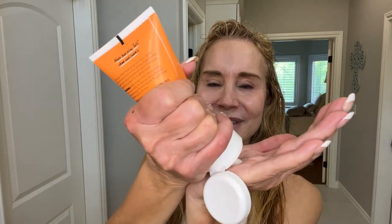Then the last thing I use, and actually I do these in no particular order, is the Marc Anthony Instantly Thick Plus Biotin Plump and Lift Styling Cream. I basically just use a smaller dollop, rub my hands together, and then put it from probably this part of my hair down. I don't necessarily put it on the top, even though it says lift. I guess maybe I should try that.